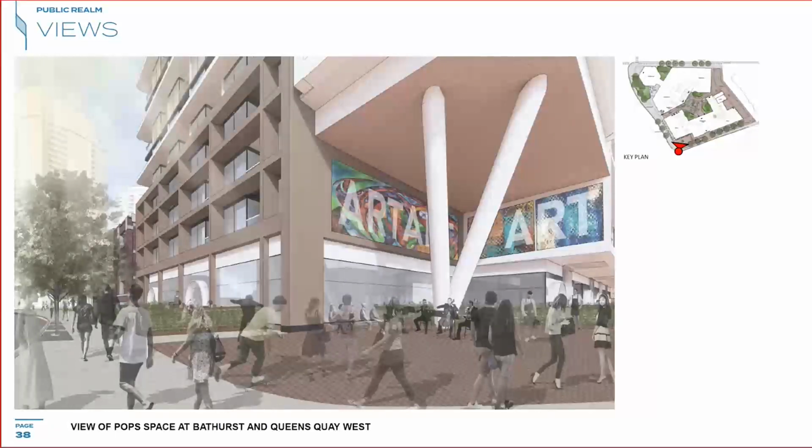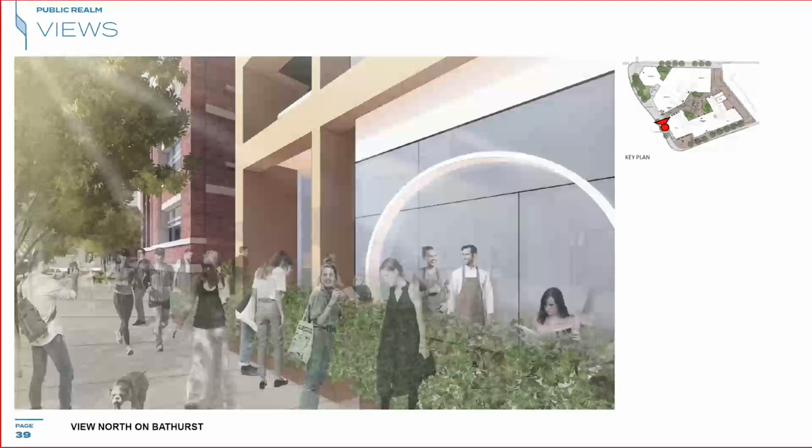Next, please. A little further north on Bathurst, we can see the opening between the heritage building and the new residential retail building with the patio zone and seasonal planters in the foreground. The commercial space is occupied by a non-patio use, such as a retail shop, and the public realm will be open right up to the face of the building, allowing clear views and access to the window doors.